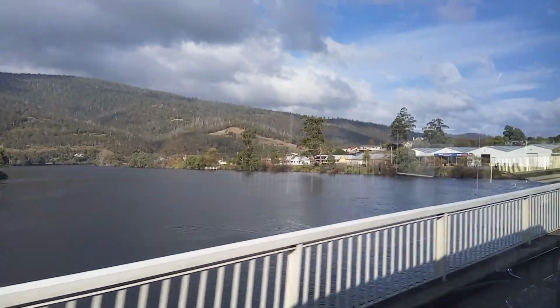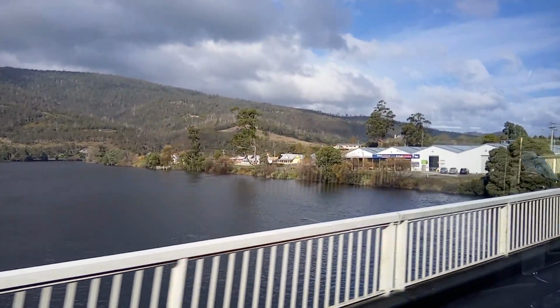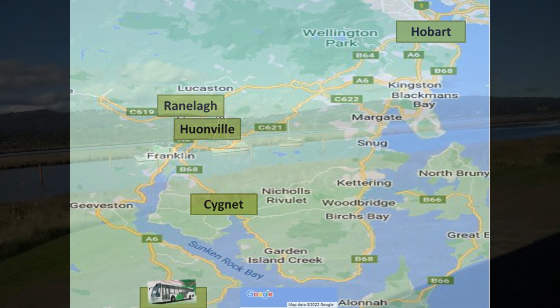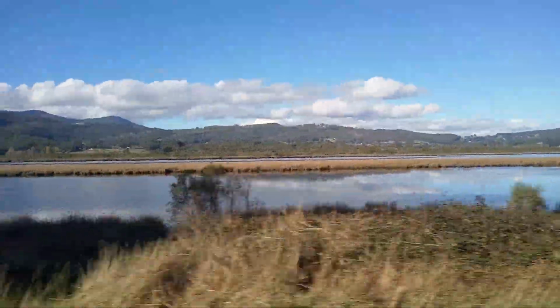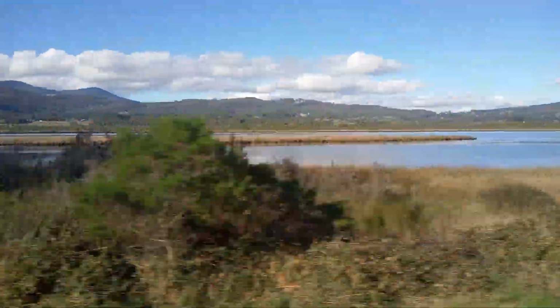Crossing the Huon River, we could only speculate on what would happen down in Dover. So we caught the 12:56 service departing Huonville on route 718 to Dover. The journey took 46 minutes. This time, as we leave Huonville and approach Franklin, we are on the southern side of the Huon River, which is the opposite bank to the Cygnet side, or the northern side.